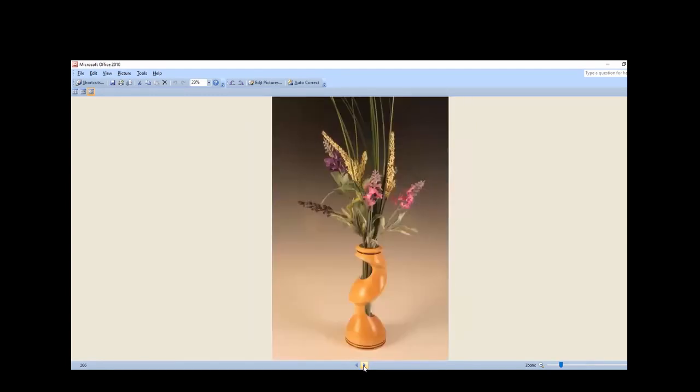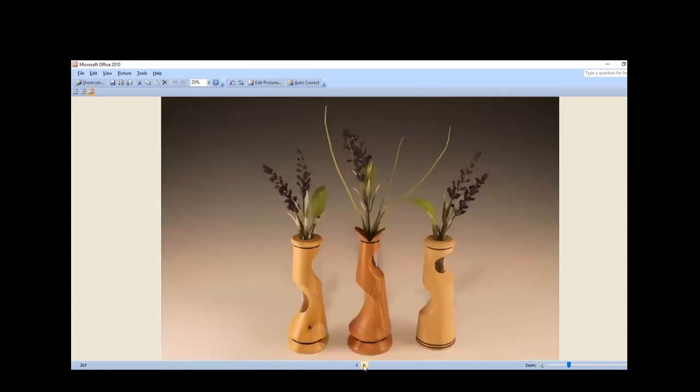Anyway, this is a 2-center turning, 3-center turning. The bottom is 1 center, and then there's 2 centers on the top. That's 3 different ways of doing the same thing.